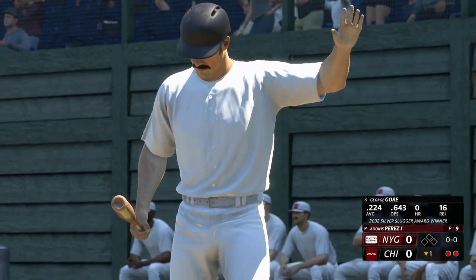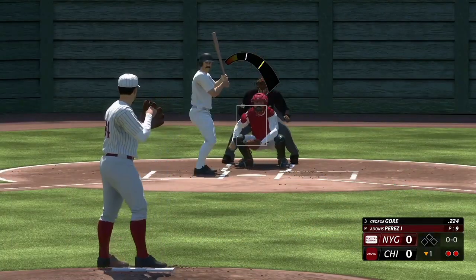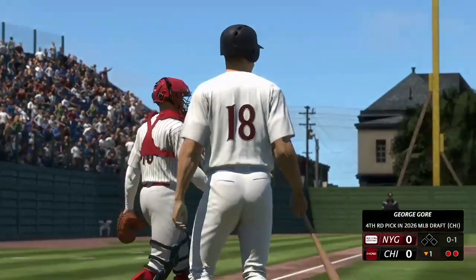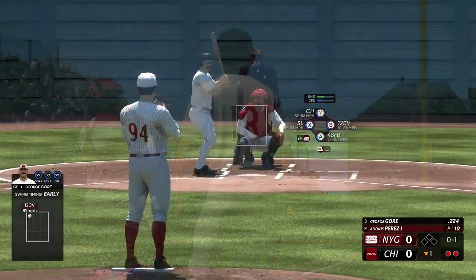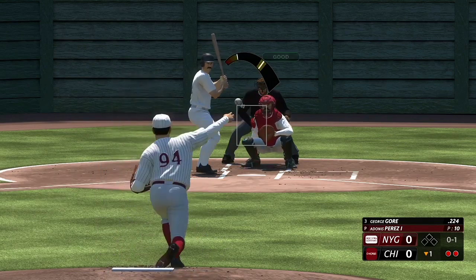Digging in, it's the speedy outfielder, George Gore. Here's a guy who's been struggling so far this year. It's only late April, but still, hoping he'll turn it around soon. And the first offering is fouled off. Hey, let it fly. Left-hand batter waits.